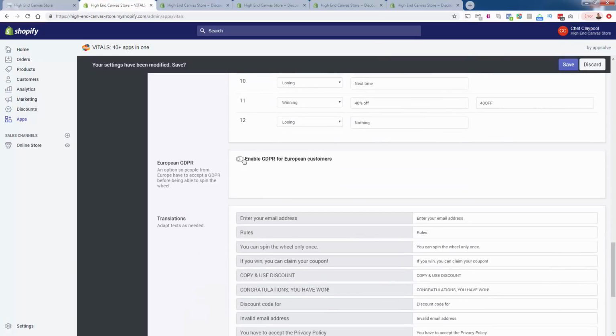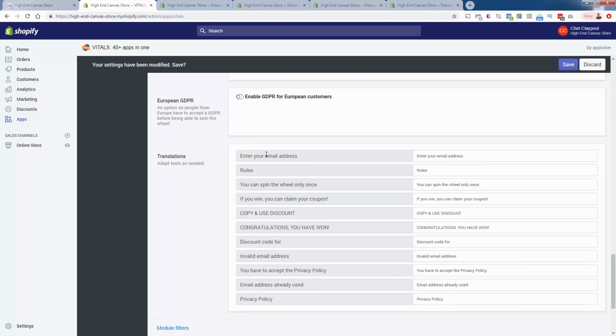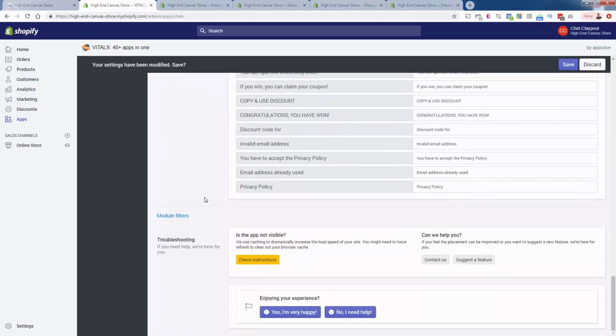We could enable or disable this for our European customers. GDPR regulations, might as well just have it clicked to enable. You can change some of these if you want to use different types of filler text. It's basically just template code that's going to come up in different areas, like where the email box is. Really, this is mostly just for international stores if you need to put in your local language.